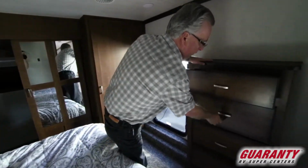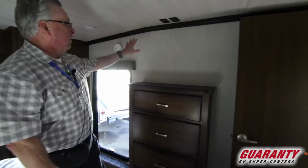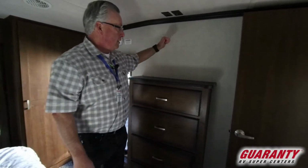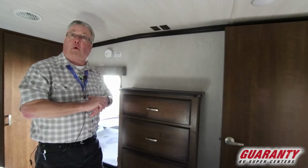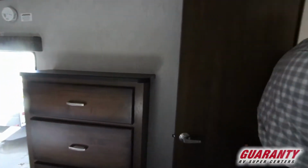Coming back around, you've got a nice 4-drawer dresser setup with an ability to attach a television here. This is a solid mount wall, so you can mount a swing out here for a TV, or you can just go with a portable one, whichever you prefer. All LED lighting in the ceiling.